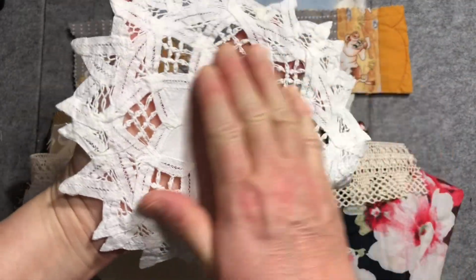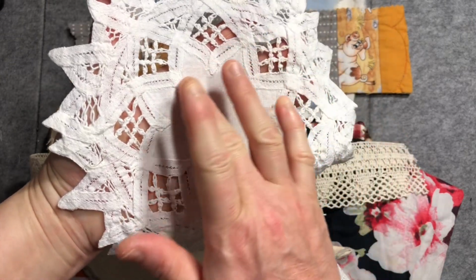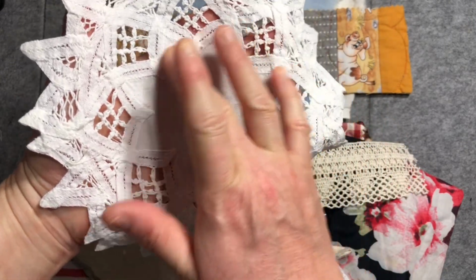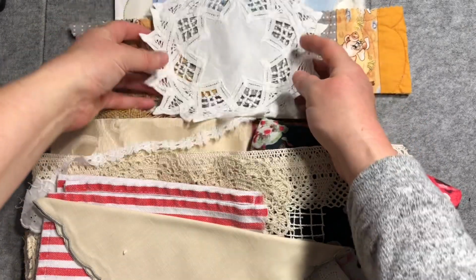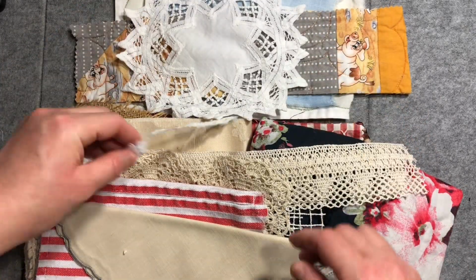And then a beautiful doily. I do love these ones that have the central piece, and I don't think I've got any that actually have this star in the centre. Just beautiful work on that.